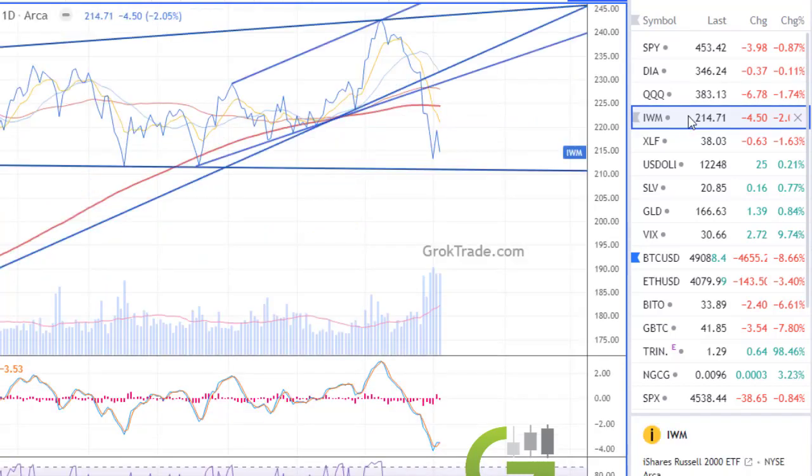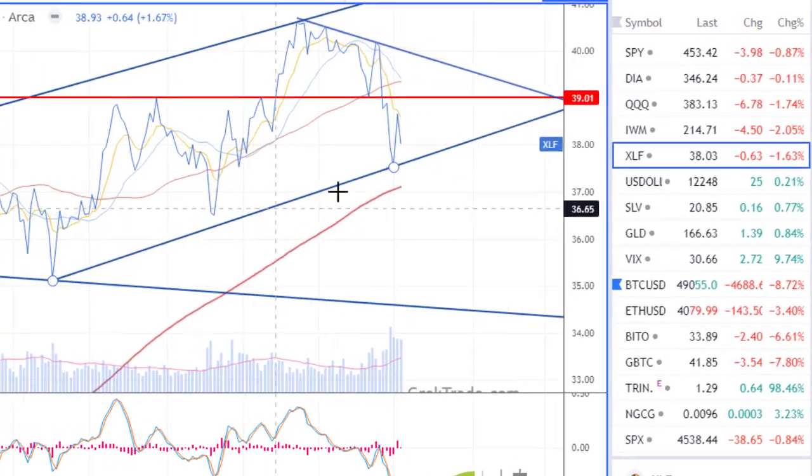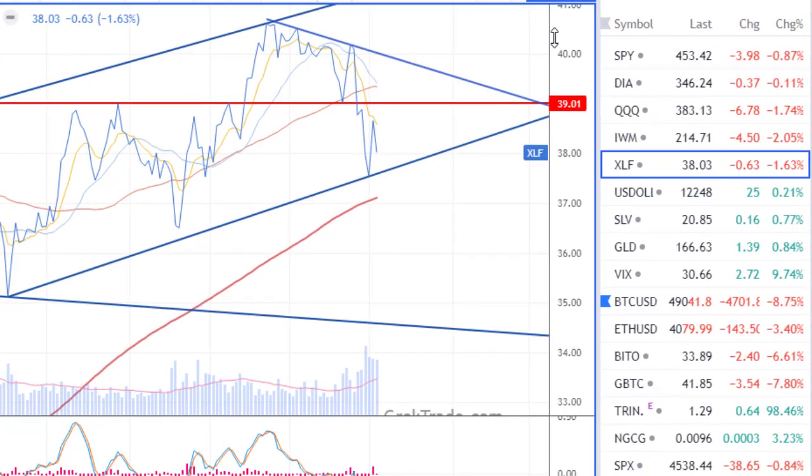I always look at small caps. Small caps were sizably down. Bad news, and happening on huge volume on the daily side. Financials, down. Found support and bounce at a trend line. So it'd be interesting to see if we can rally back up to this upper trend line here in the markets. So that's something that we are looking at.